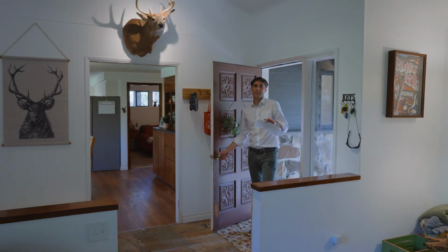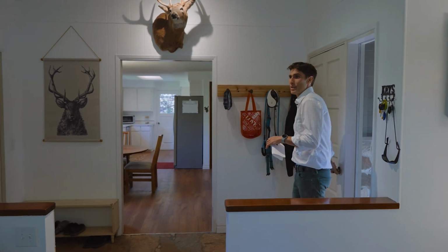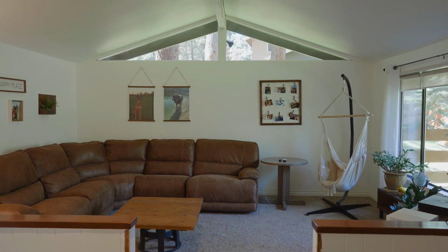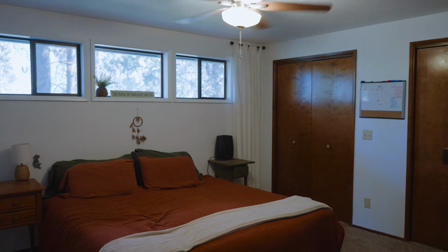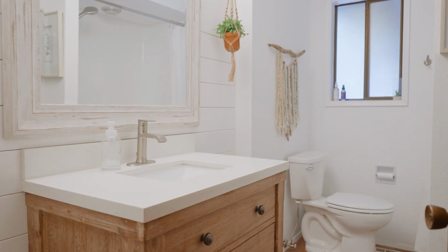I'm now entering the 952 square foot single level guest house, which adds unlimited flexibility and is perfect for today's buyer. It features an additional living space, a full kitchen, a nice sized bedroom and a full bath, as well as an attached garage and an outdoor deck.